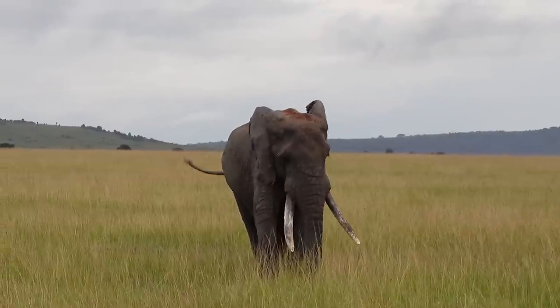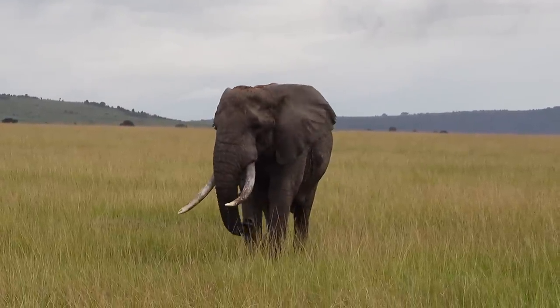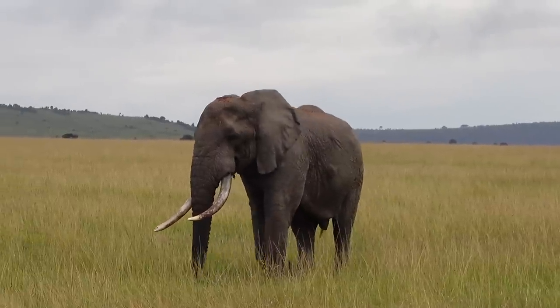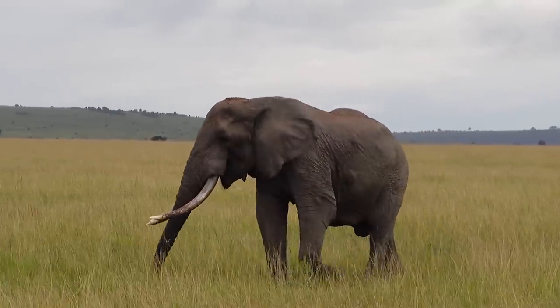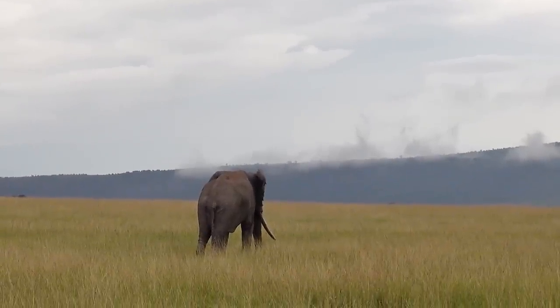So we're right now looking at a very big male African elephant. This is the second of the big five that we're spotting here, and it's really so cool. He's got these huge tusks on him and really wrinkly old skin, so you definitely recognize that he's pretty old. And his ears are so big and flapping continuously, and he's eating some grass.